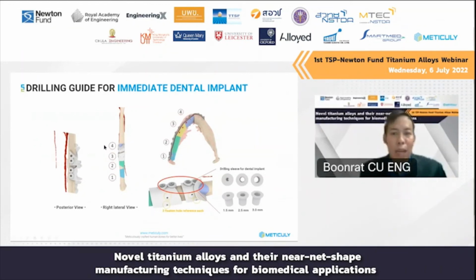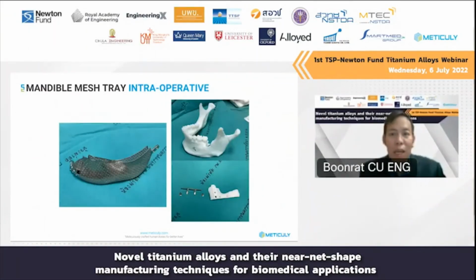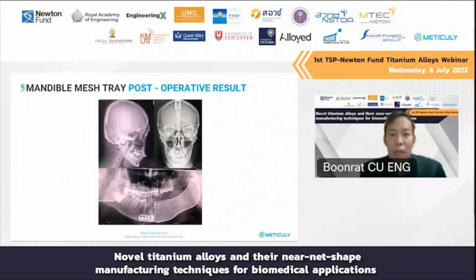I'm going to skip a few pages as we are running out of time. In some of the cases, the doctor opts for a basket like this and bone graft inside. And that's also another possibility.